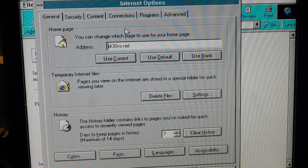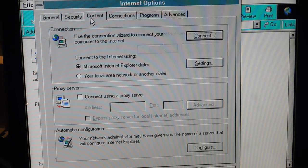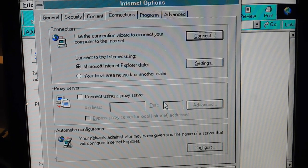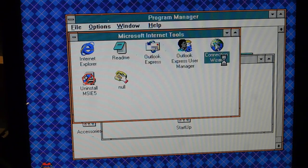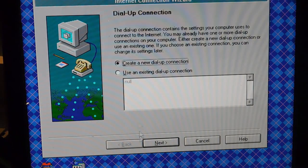Oh yeah, this thing might need the HTTP. That's not the right one. Connections, wait, what did that tell me? I did not see that. I did not select a dialer. You did that all by yourself. Oh, sure. This thing really just hates. Okay, that's handy. You don't suppose I can actually, nope.